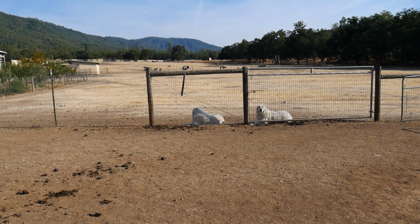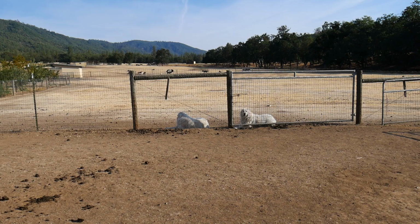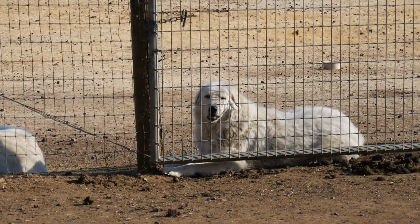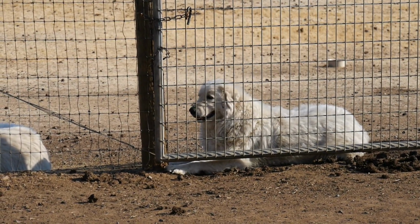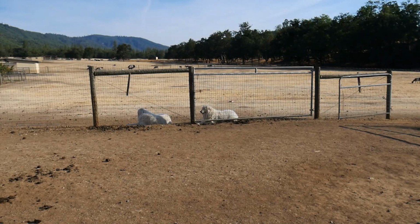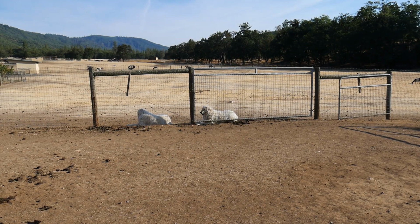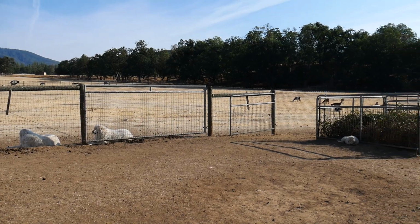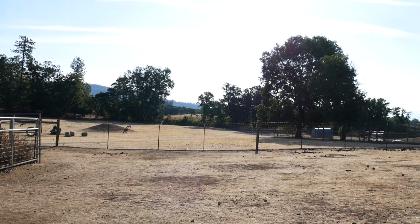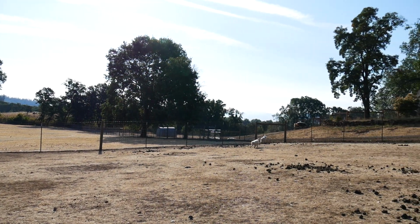That's Cameo and Teddy, and Cameo is against the gate there, and here's a better look at Cameo. Cameo is one of my favorite dogs ever. Cameo is a retired breeding dog, and she's a really good mentor dog. Teddy hasn't been around puppies, but he's very interested in them.